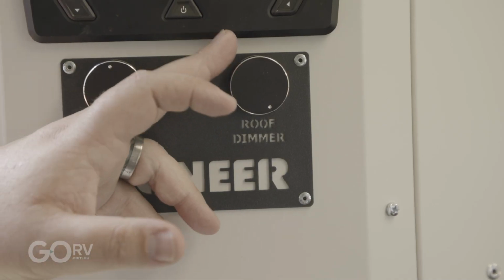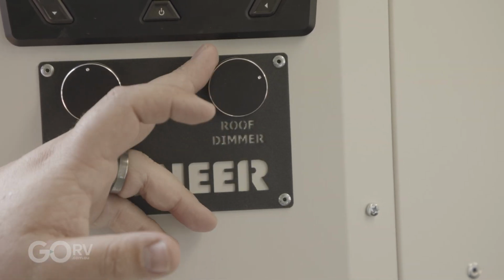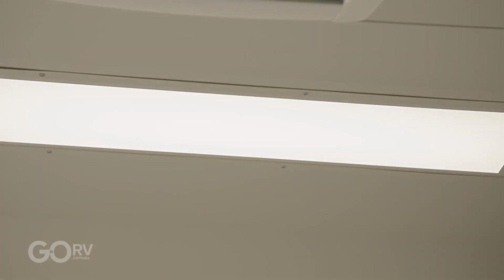And one thing we've got to mention, which is a great feature that I don't think any other units have actually got, is these beautiful big lights, and they're completely dimmable. We actually flush mount them into the roof as well, which is hugely unique. I love it. It's livable, it's spacious, it's comfortable, and it's tough. It'll go anywhere and back again.